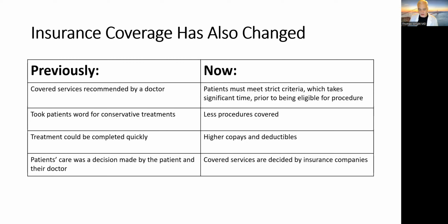Previously, your word was taken. Now, if you're doing conservative treatments with compression, this has to be documented, and there are fewer procedures covered. The copays are higher, and the covered services ultimately are decided by the insurance company.